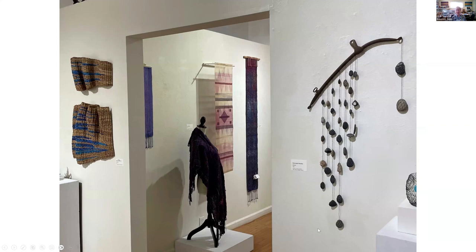This is going into the second room, the one we didn't expect to have, but we were happy to have it. We can see here on the walls, we have a basketry artist among our members, and she uses a lot of natural materials, and a lot of found materials. I'm not sure what this metal piece is from, but it works well with the stones and the chains. And then this is another of her pieces woven out of some kind of natural materials. I'm not a basket weaver, so I can't tell you what the materials are.